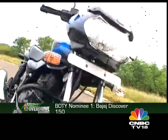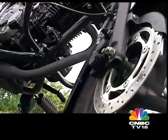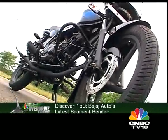Last year, it was the baby Pulsar. This year, Bajaj Auto delivered another segment bender in the form of the Discover 150. It's like a whole basket of parts that they have. So they pick an engine from here, a frame from here, a tank from here, styling from here and put it together. Okay, there's a skeptical way of looking at it. What I look at is they're offering a customer a lot of options. So you have options in the 100cc segment, 110, 125, 135, 150.